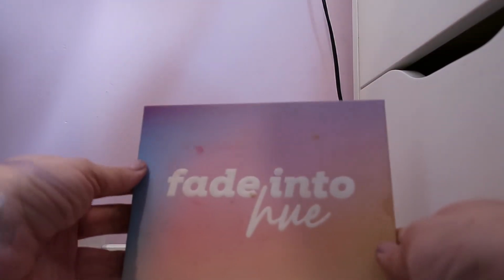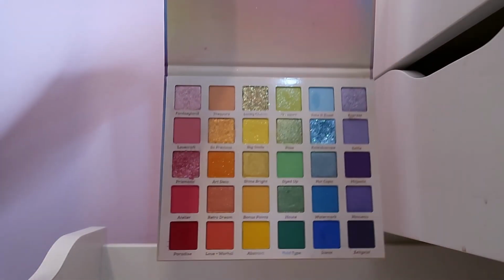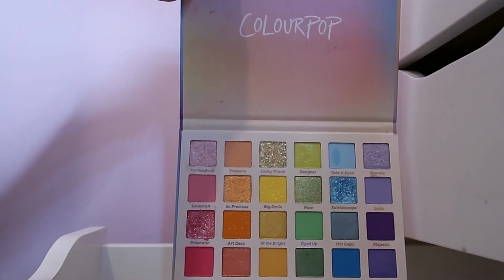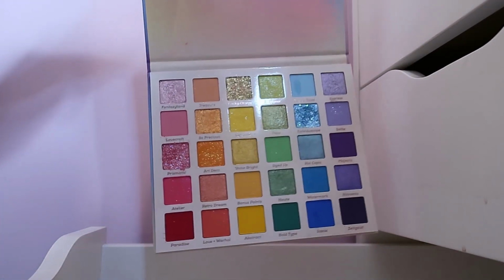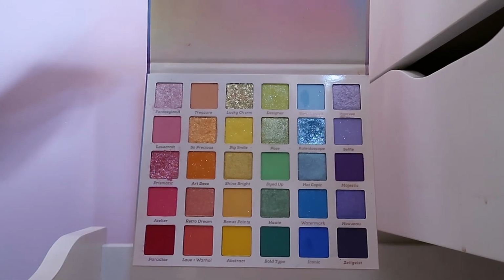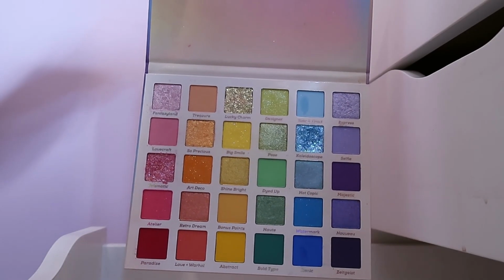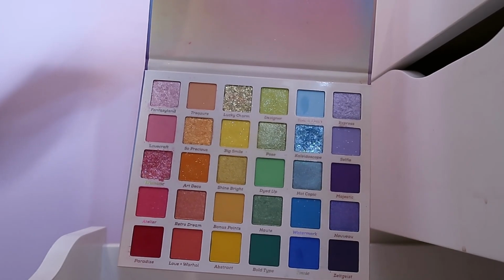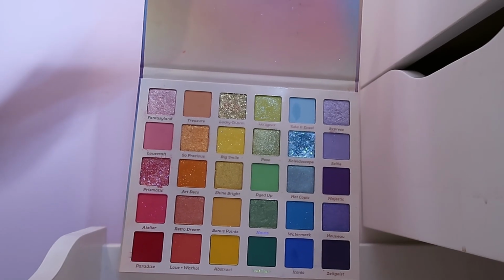And we have the last one, Fade Into You. And this is the colorful one. So if we had the neutral one in Stone Cold Fox, now we have a colorful one. Again, these had pressed glitters that I'm not really a fan of, but other than that, this is a beautiful rainbow palette, and you can see well loved and used.